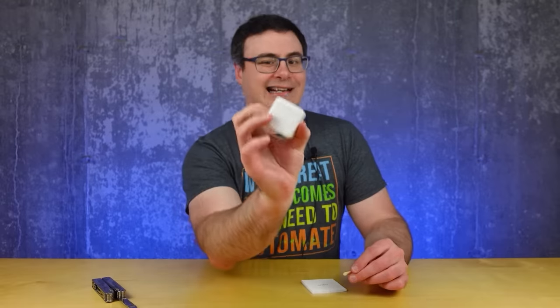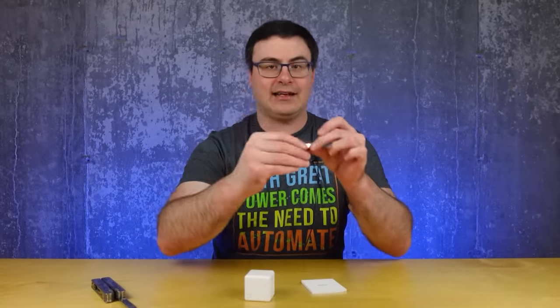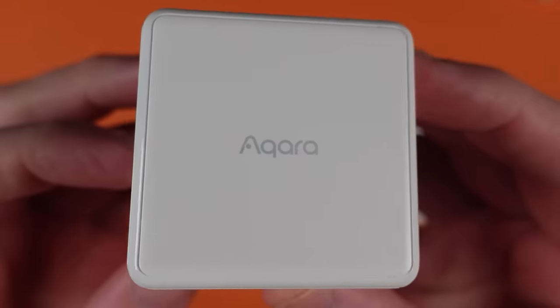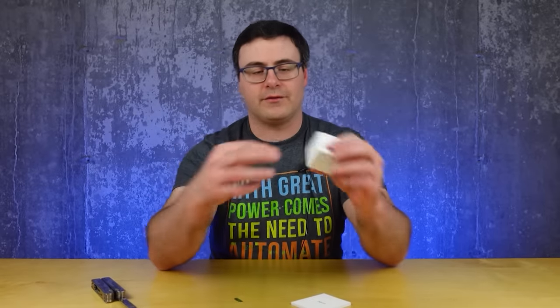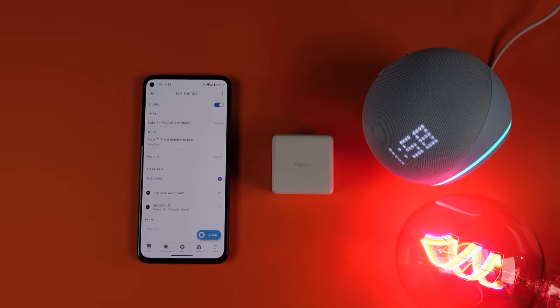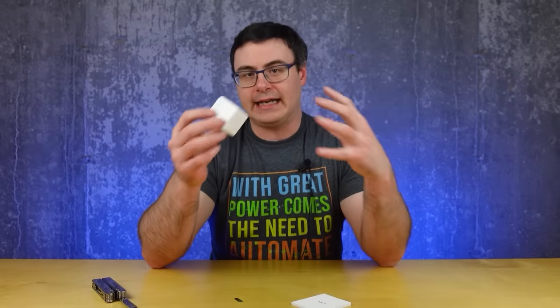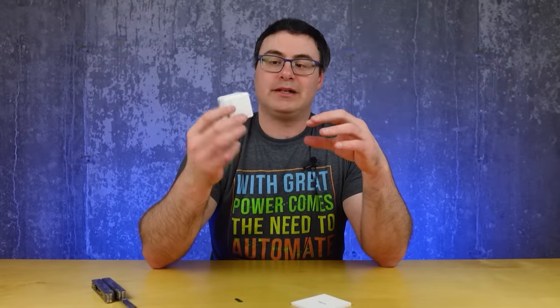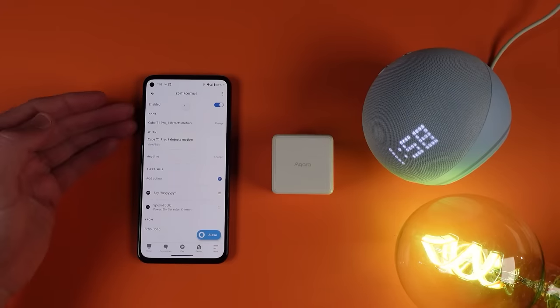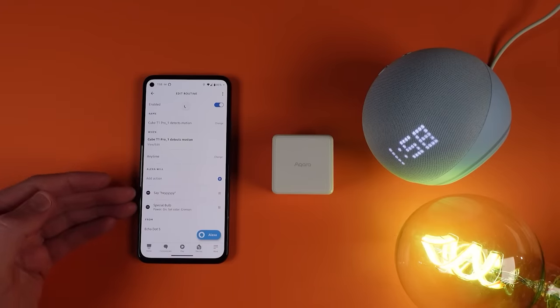Now, there's not a lot in the box. I got this thing, which helps you to open the cube. I got a little manual, well, actually, big manual, and I got the cube itself. Now, if you're not familiar with Aqara's cube from before, basically it allows you to flip it over in order to control different devices in different ways. You used to only be able to do that inside of the Aqara application, but now this is going to work with Amazon's voice assistant. So you're going to be able to set up routines with at least 6 different ways.